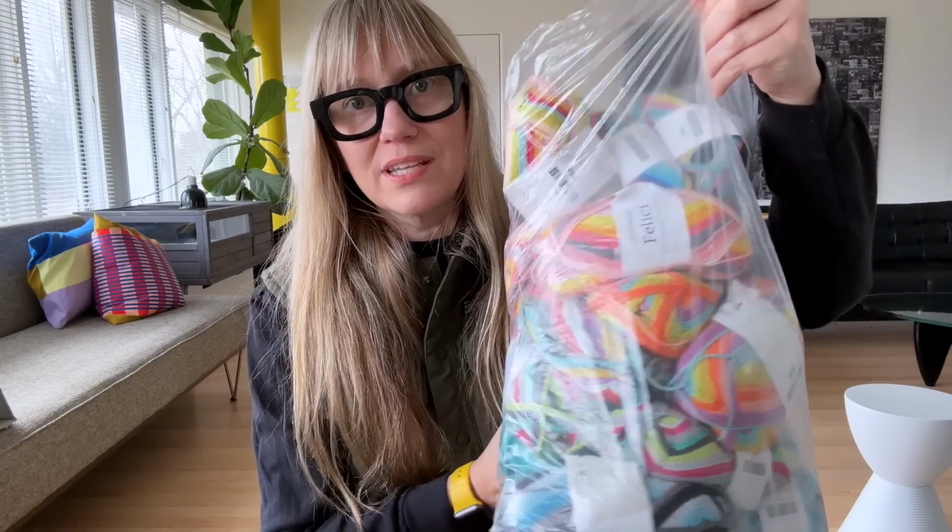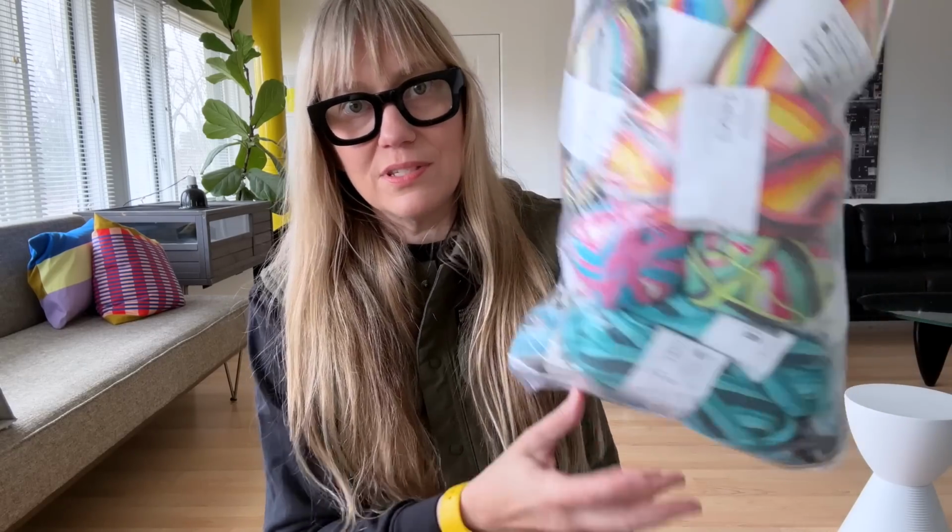And so I have 2 skeins in every colorway that you see here and more because I'm a little bit of a hoarder. But now I have a sock knitting machine and I can get through it a little bit faster. It still takes time.